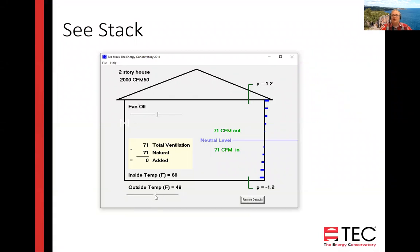Below the house here, you have a slider for the outdoor temp. As you can see, as I move it to the left, which makes it colder outdoors, the pressure is going up at the top and getting lower, or more negative, at the bottom. And the amount of airflow, which is shown in green there, gets larger and larger. That's because the greater the temperature difference between indoors and out, the more stack pressure, and the greater stack pressure drives more airflow through the leaks. So that's the basics of the outdoor temp.